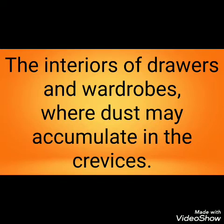The interiors of all the drawers and wardrobes, where dust may accumulate in the crevices. Generally our room attendants forget to clean the interior of drawers, or are in a hurry, or intentionally leave them. Also sometimes our supervisors fail to check these areas, so these areas are very important. Guests also check these areas, mind it.